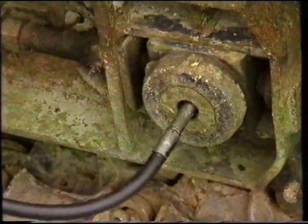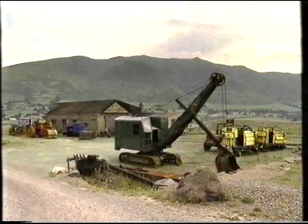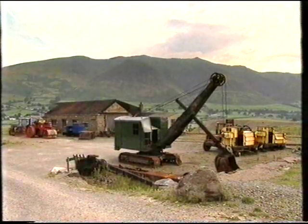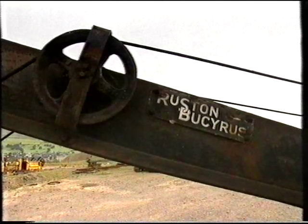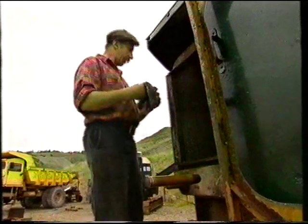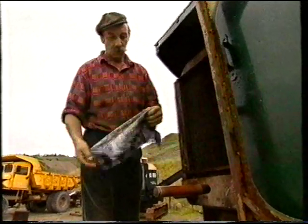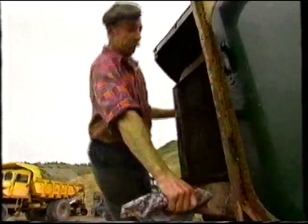Ian Hartland spends most of his life lovingly tending the digging machines that others have condemned to the scrap heap. This 10RB is the most successful small excavator ever made. Ruston Bucyrus built 7,500 of them. It does have electric starting, but it's rather a good starter, so it's as handy to do it with the handle.